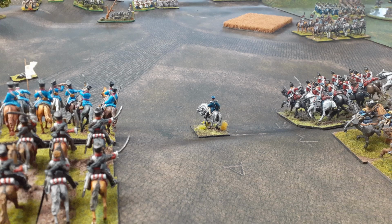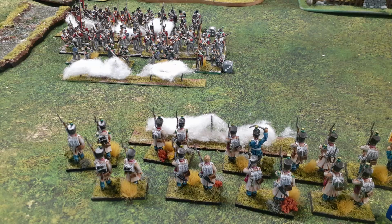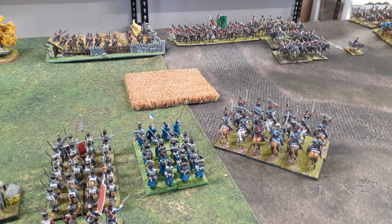Prussian and British cavalry advance. The shooting begins. The French are undaunted by the sight of the cavalry. The lines close.